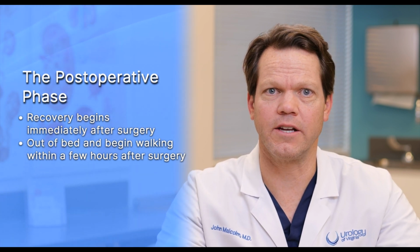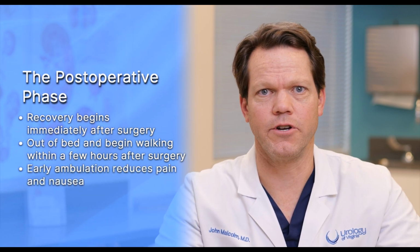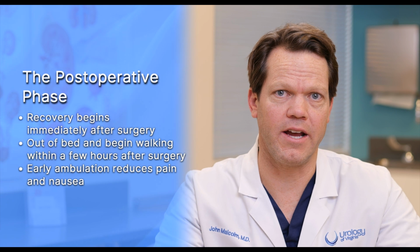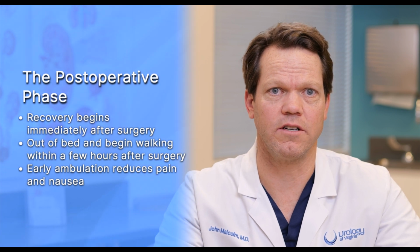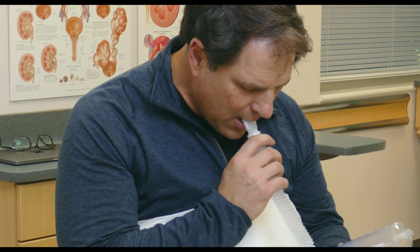The earlier you begin to walk, the better you will recover. Early ambulation can reduce overall postoperative pain as well as postoperative nausea. It may be difficult at first, but each time out of bed gets easier.